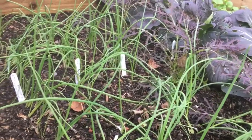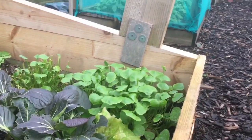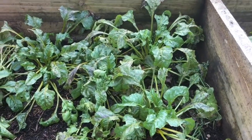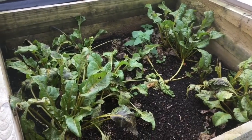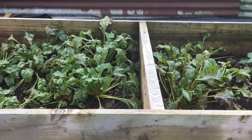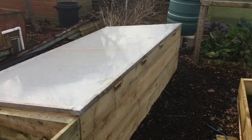And then some spring onions, which are for next year. A bit more pak choy, a bit more winter miner's lettuce. And then I've got some more golden beets in here. Looking a bit ragged now, but the beets are fine. And this bed will be dug out soon, because this is a hotbed, and then it'll get refilled in late January with manure, and that will heat up and that'll be planted up, and that's another hotbed there ready to go.